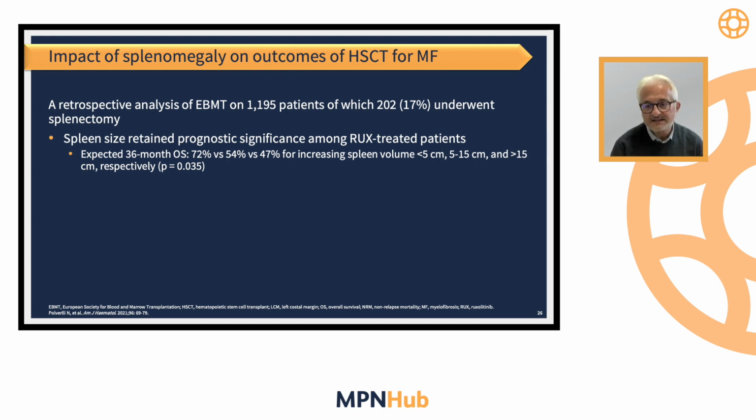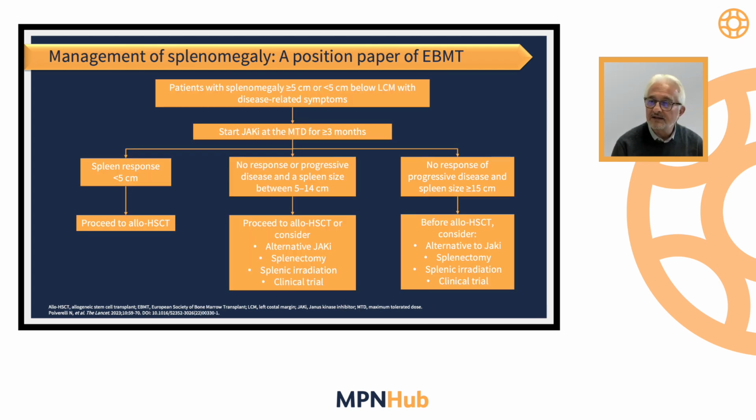And there is a progressive increase in the added value of survival depending on the spleen size, less than 5 or greater than 15 centimeters. This led to the development of a position paper of the EBMT regarding the management of splenomegaly, that in summary states that any patient with a spleen greater than 5 centimeters should be treated with JAK inhibitors, hopefully at the maximum tolerated dose for at least 3 months. Spleen less than 5 centimeters, green light to stem cell transplantation.